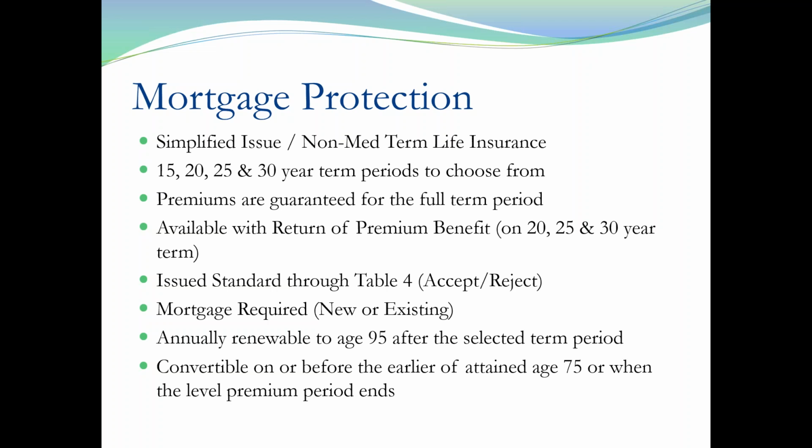They also have a real mortgage protection product. It's simplified issue, non-med term life insurance. You've got 15, 20, 25, and 30-year term periods you can choose from, and the premiums are guaranteed for the full term period. It's available with the return of premium benefit as well, which is pretty cool. After 20, 25, 30 years, if you're still alive, you get all your money back. And then standard issue through table 4. You do have to have a mortgage, annual renewable to age 95, and it is convertible on or before the age of 75.